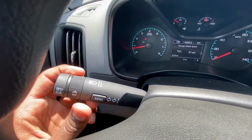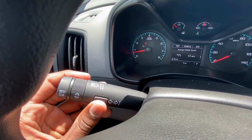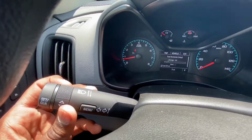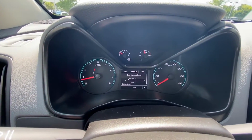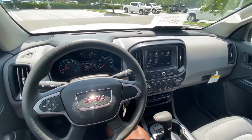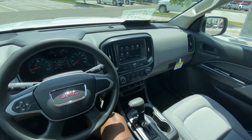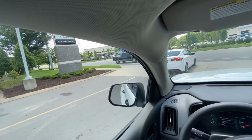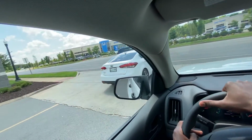Scroll up and down. Then you hit the menu button and you can go over from trip views, vehicle views, or economy views. And that kind of shows your fuel mileage. And we'll keep that on for the test drive. And that's exactly what we're about to do next with the 2021 GMC Canyon Elevation Edition. And here we go on our test drive, the 21 Canyon Elevation Edition.